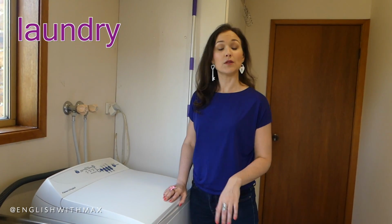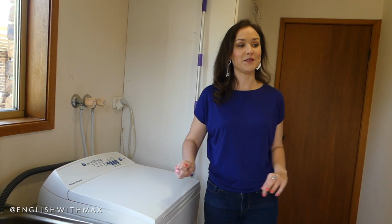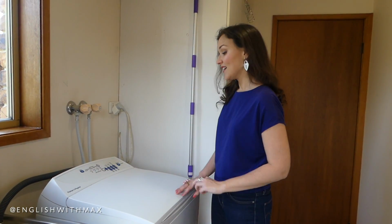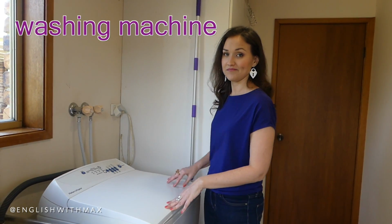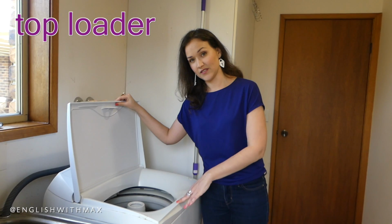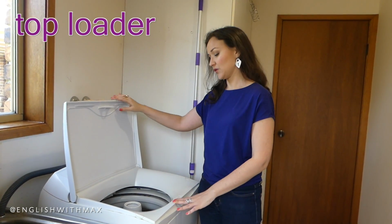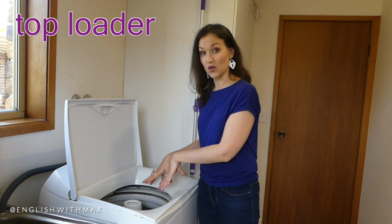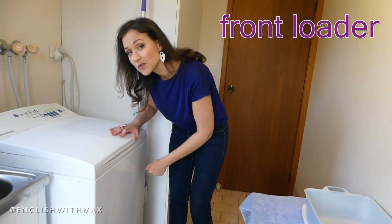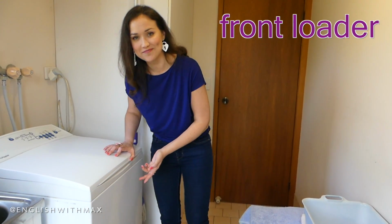We're now in the laundry. This is also Monty's room, so if you see any mess, it belongs to Monty. This here is a washing machine. This one is a top loader or a top loading washing machine. It's called that because you put the clothes in the top. Machines that open on the side are called front loaders or front loading washing machines.